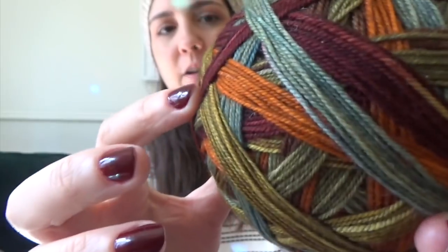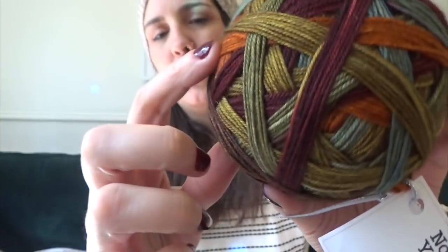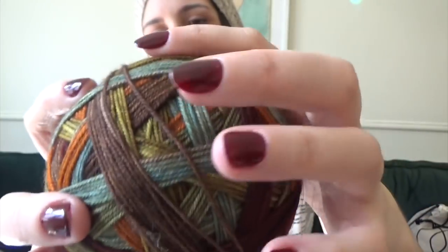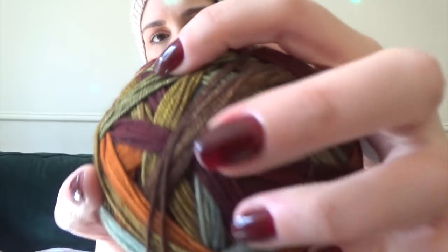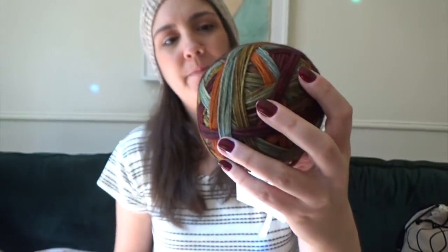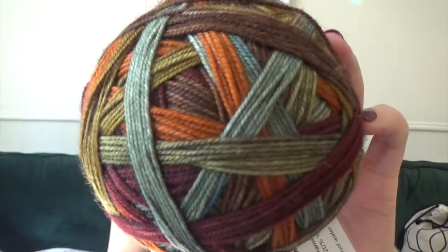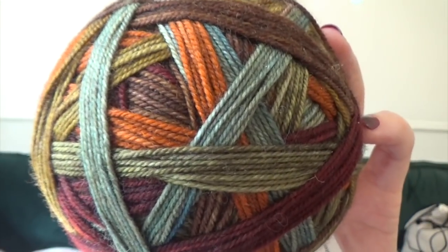So it's got kind of this cranberry red color, a brown, an orange, and then this kind of in the garden green. I can't tell if there are two. Yeah, I think there are two greens. This one's like a chartreusey brown green, and then this one is more of a grassier green. Oh, and this color right here too. Got a blue in there. It's like a blue-green. So yeah, I'm just really excited about this one.